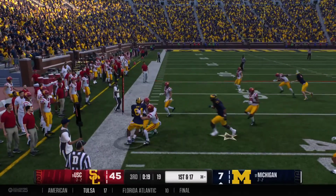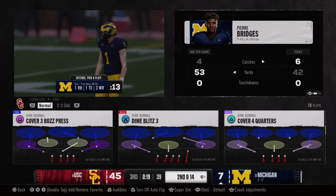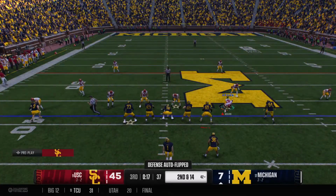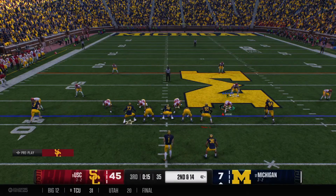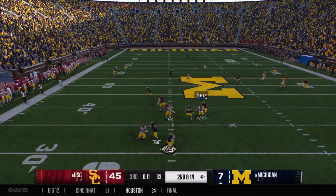Fires to the tight end. And not much doing there as that defense runs him out of bounds. Nice route there by the tight end, making it real easy for his quarterback to find an easy completion. As they get set to snap it, just about to reach the end of the quarter.